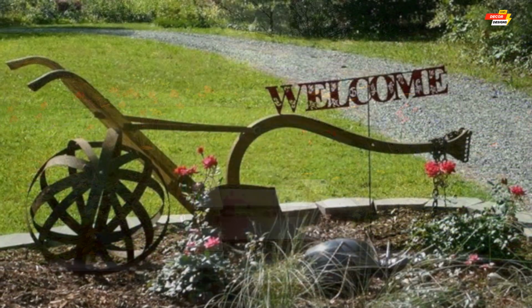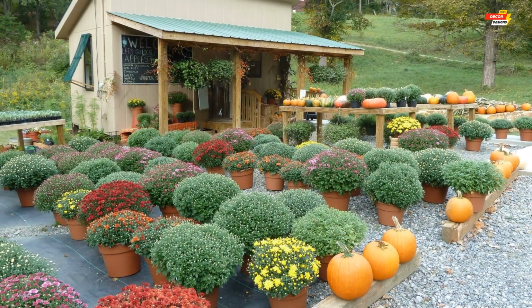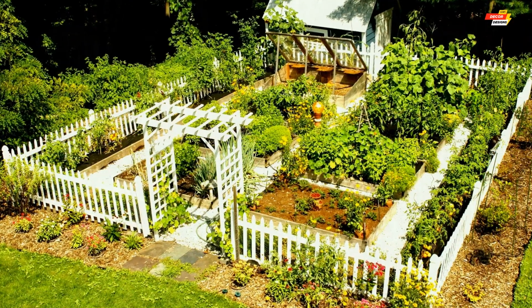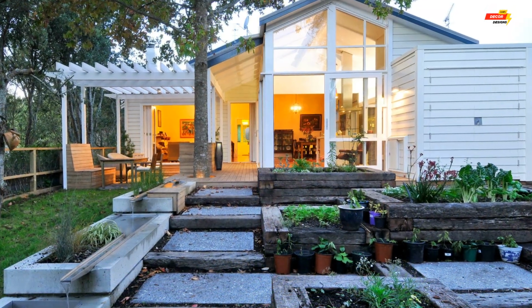2. Vegetable patch. Embrace self-sufficiency and enjoy the fresh taste of homegrown produce by planting a vegetable patch. Choose vegetables that thrive in your climate and consider using raised beds for easier maintenance. Add trellises or tomato cages for climbing plants like beans and tomatoes.